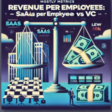Okay, I'm intrigued. All right, so before we get into this efficiency showdown, let's make sure we're all on the same page about what revenue per employee actually means. Yeah, it sounds pretty self-explanatory, but it's worth unpacking a bit. For sure. At its core, it's beautifully straightforward. You take a company's total revenue and divide it by the number of employees. It's basically saying, okay, how much value is each person in this company generating?